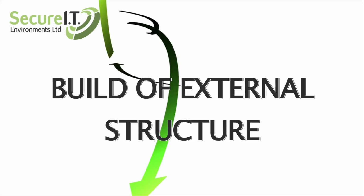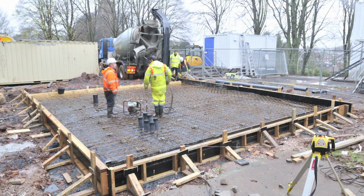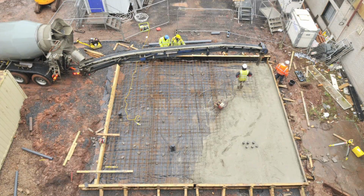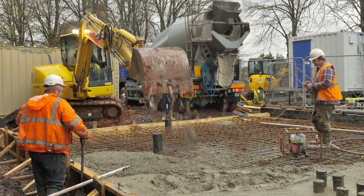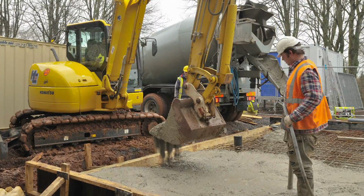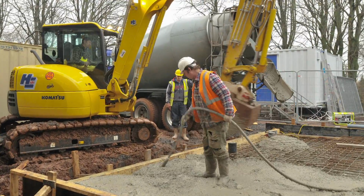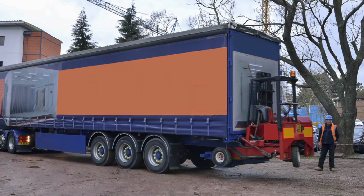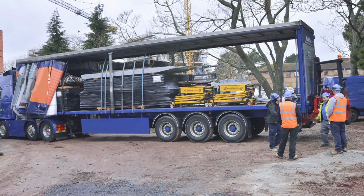Once we have installed cable ducts to provide connectivity to your existing facility and external connections to incoming power and telecommunications circuits, the concrete base is poured. If you already have a suitable base either outside or inside an existing building, then we can use that. Once the base is ready, the wall panels are fitted.